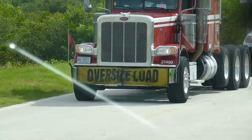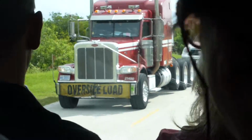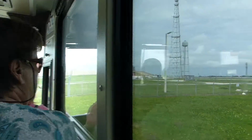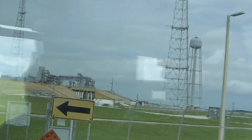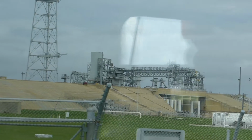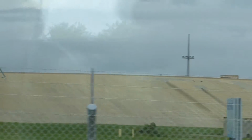Well, we can get on our way again now. As I say, it is a working facility. You never know what to expect out here. It's back to what's called a clean pad, and this is our pad of the future here. This is where we're going to be launching that space launch system, as well as some different commercial rockets.